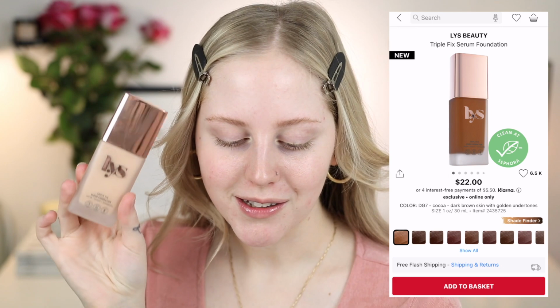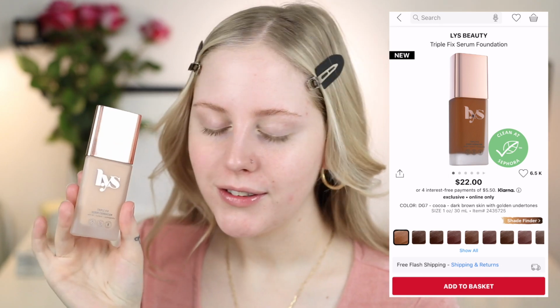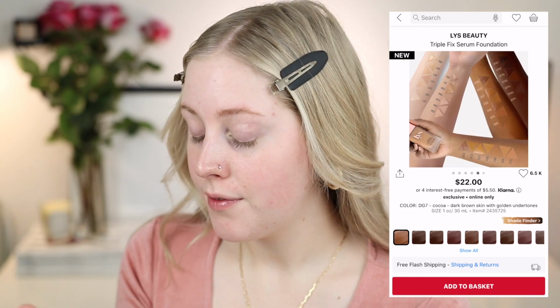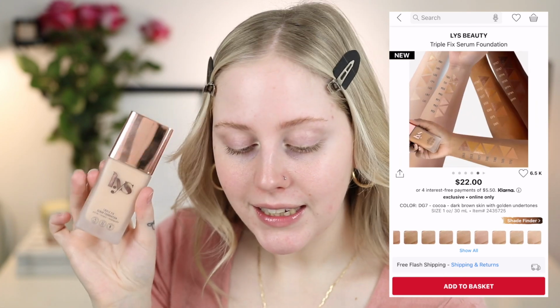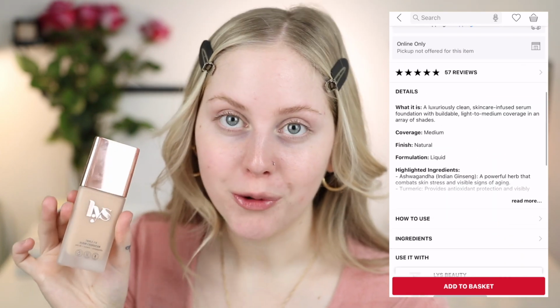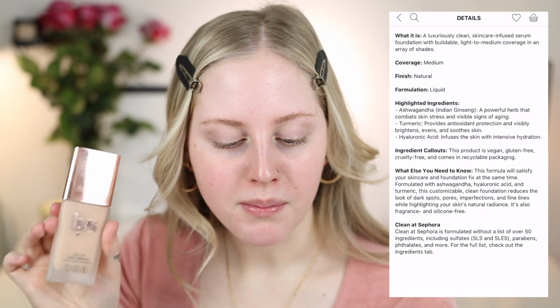So this I'm so excited about. It's the Triple Fix Serum Foundation, $22, great price point of this whole brand, and this is 1 ounce, I believe. Described as a luxuriously clean skincare infused serum foundation with buildable light to medium coverage and an array of shades. So the coverage claims to be medium, finish, natural, and it is a liquid foundation.